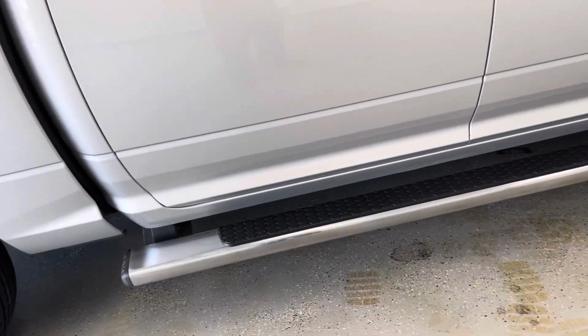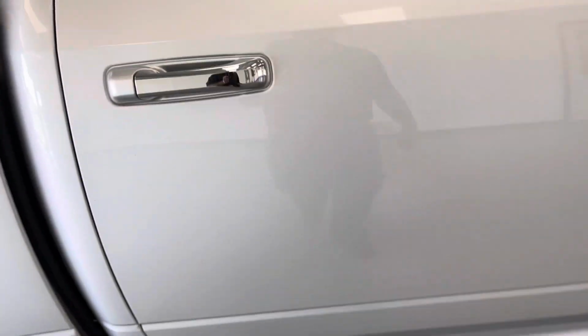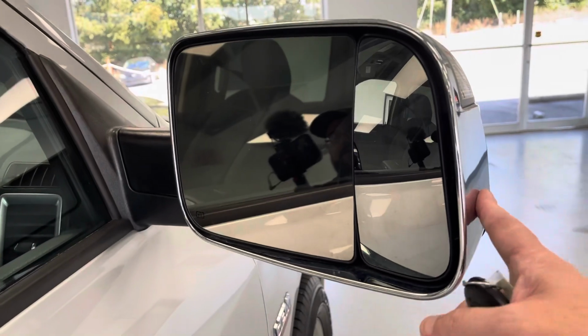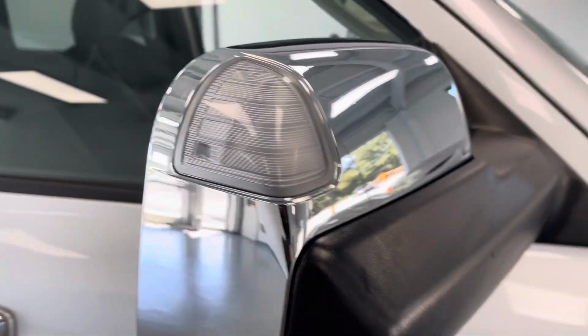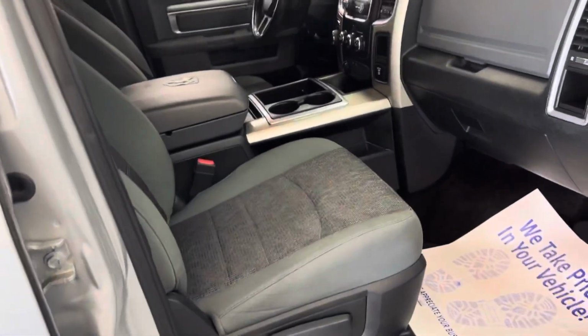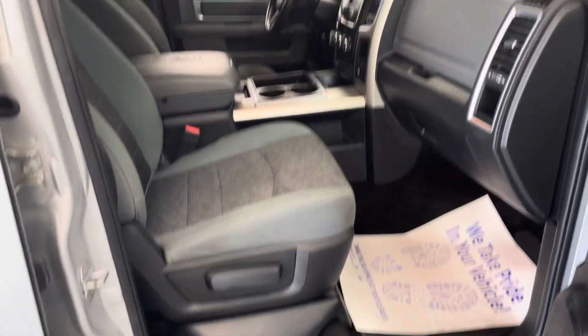You can see the Bighorn package gives you the 5-inch chrome door-to-door running boards as well. Also gives you the chrome door handles. This particular truck is equipped with the trailer tow mirrors, and they have the chrome mirror cap covers with the signal lights in them. It's kind of odd to see them with the tow mirrors, but it's really nice to have if you plan on having anything behind the truck.